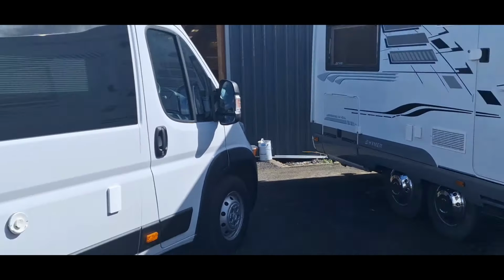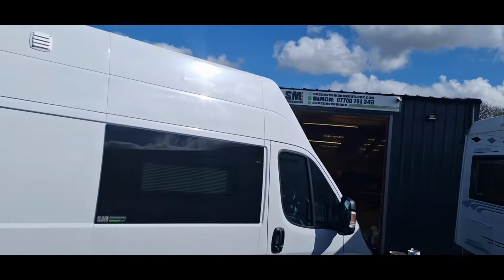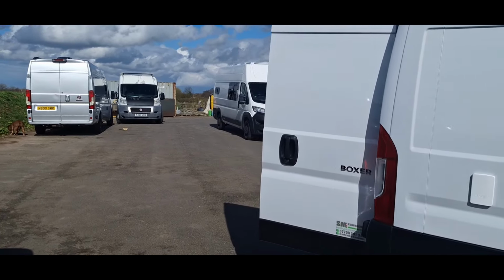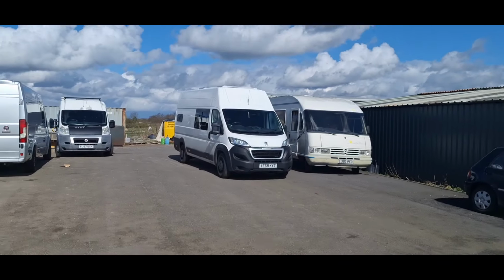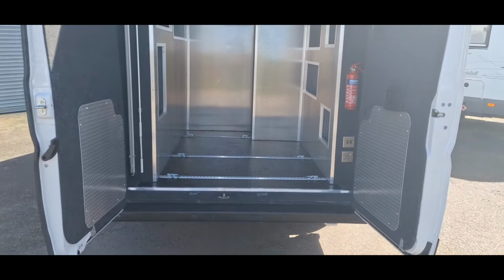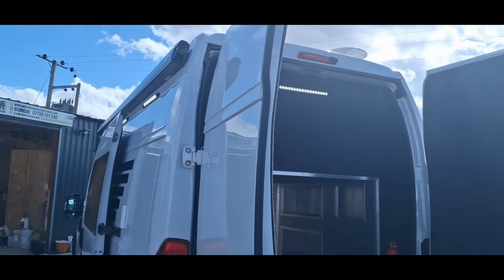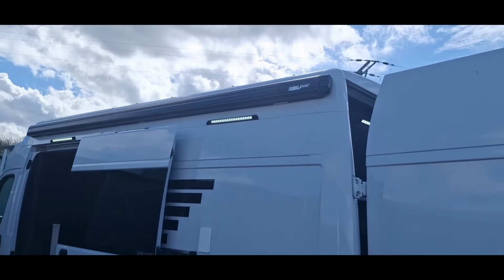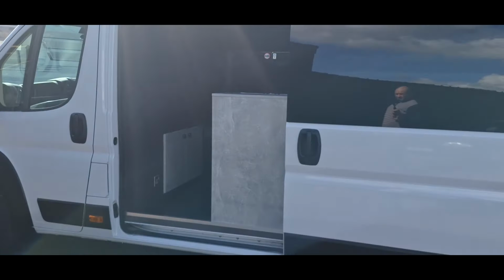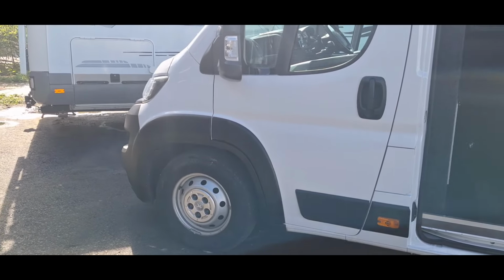Right, everybody. That is the Peugeot Boxer race van. It's completed now. So he's got some good stock up here, Simon. Like you say, I've shown you around the Peugeot Boxer high roof van. And that's a customer's van there, and there's Columbus. So brilliant, excellent workmanship. It's got the full awning on, all the awning lights on the outside. It's like a brand new van.